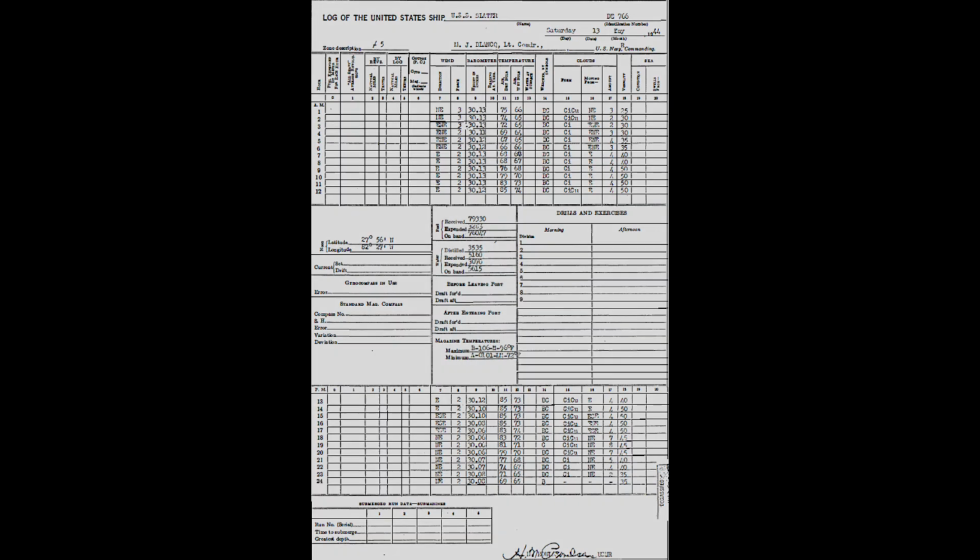Now, the figures for fuel show 79,330 gallons were received, while 3,200 were expended. The water numbers do differ from what was mentioned earlier. 3,535 gallons were distilled, and 5,160 were received. Just over 3,000 were expended.